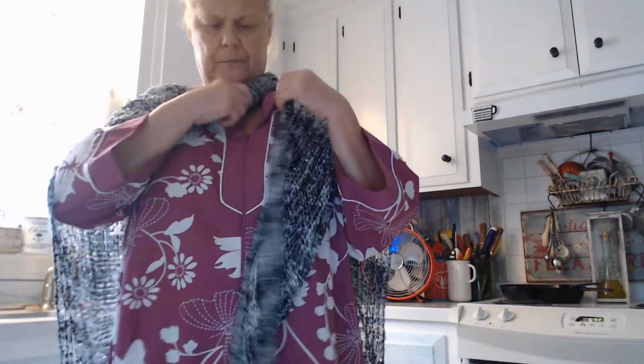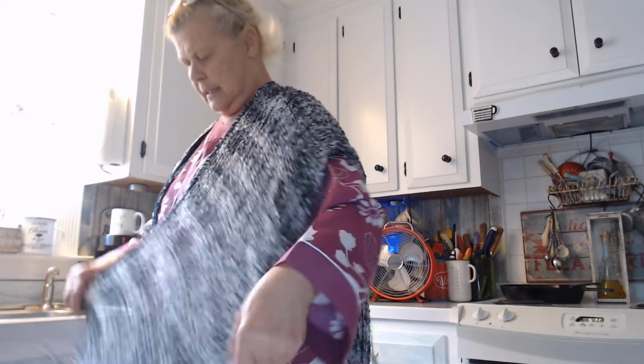Yeah, so I guess what you could do is you could do like this, like a Superman cape or something. You could probably put it up and tie it and then fling it back if you wanted to, like that. You can do a bunch of things with it. I kind of like it as a shawl. Yeah, like that. It's really lacy and airy. Isn't it pretty?